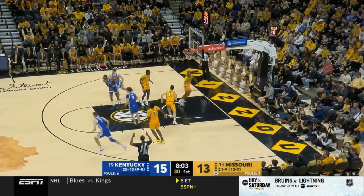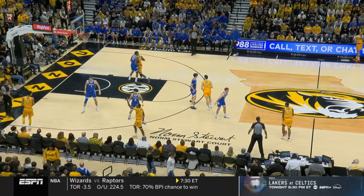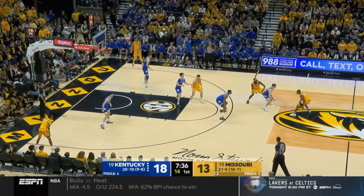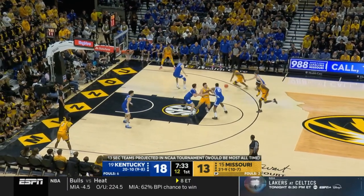Brea fires from the logo. Why not? As you mentioned, all these teams, so much on the line, and plenty of bubble teams where you feel like win, get in.